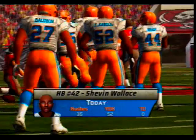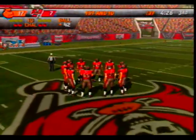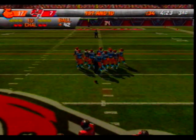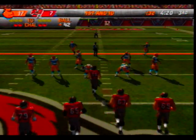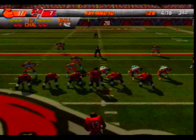Great work on this drive. They've converted 3 times on third down. I tell you, when you let a team drive on you and you let them keep picking up first downs like that, it can really get momentum going for the other team. The last thing you want is for them to have all that momentum.